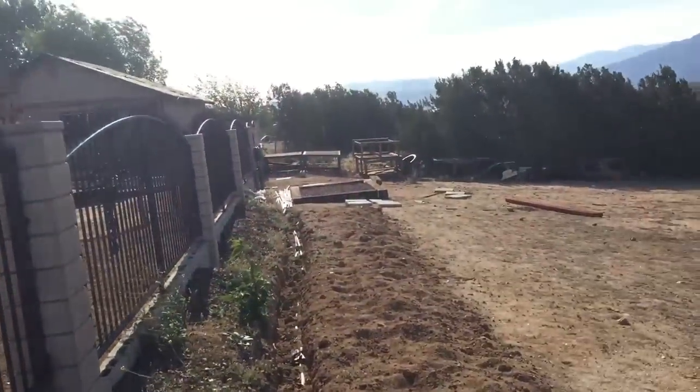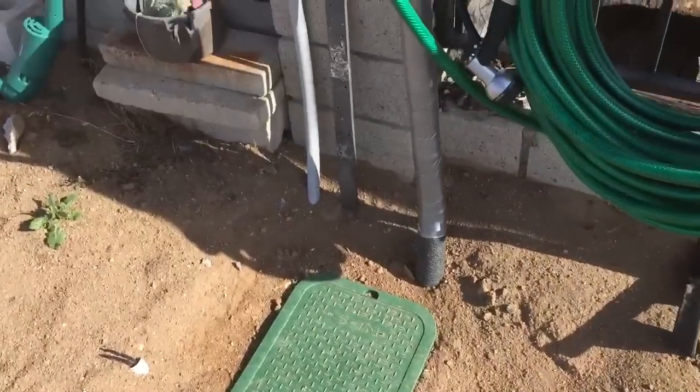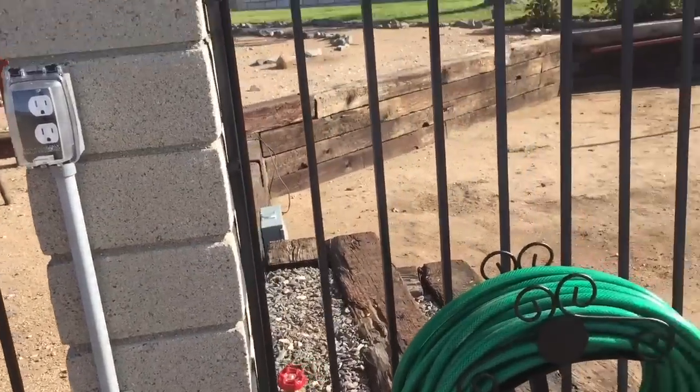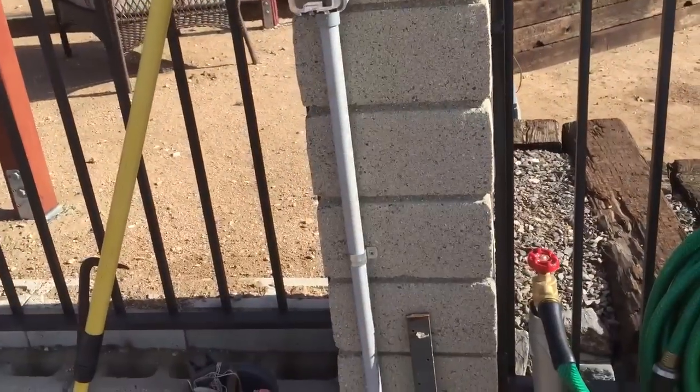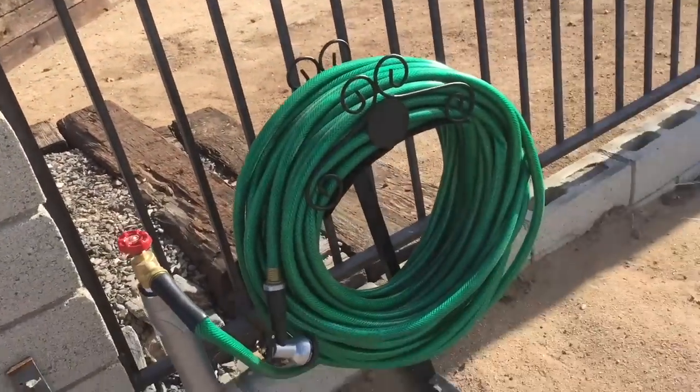So again, there's the trench from here to here, underground, coming to this area. And again, I brought up water and power. I brought in a new power line because we thought we were going to put the power injectors out here, but it turns out we can leave them inside the house, in the garage. But I've got power here in case I want to do something.